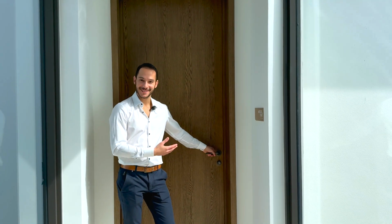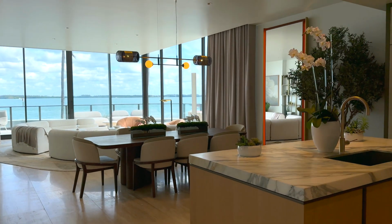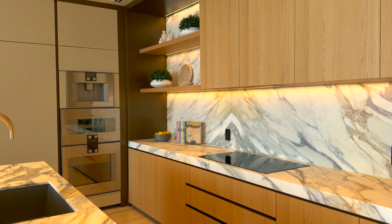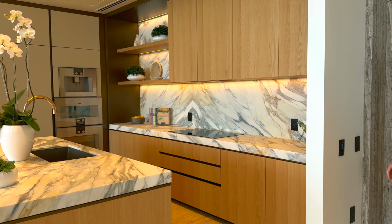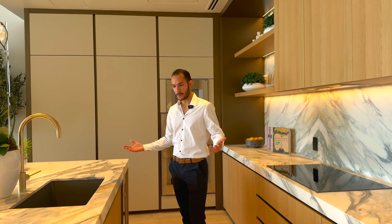Welcome to the model unit. So we are standing here in the kitchen of a model 3-bedroom apartment in the residential tower.